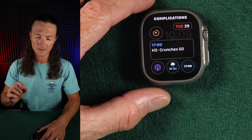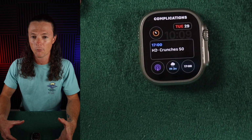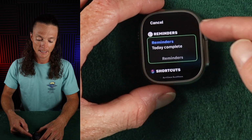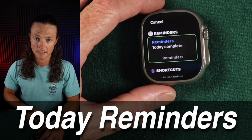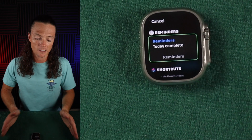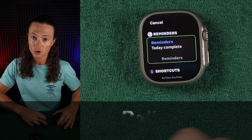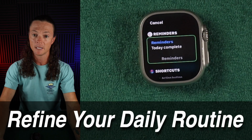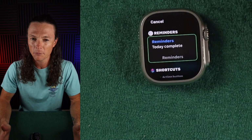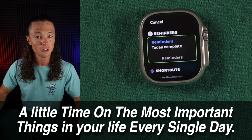Now, the last thing, and this is where I truly captured the ability of the Apple Watch to help you be more productive, is the one in the middle. That is my today reminders list. Now this, combined with the Reminders app on the iPhone, allows you to, over the course of time, it's going to take you some refinement, structure out a daily routine that you would like to repeat regularly and identify the most valuable things in your life and make sure you're spending time, at least a little bit of time, on those every single day.